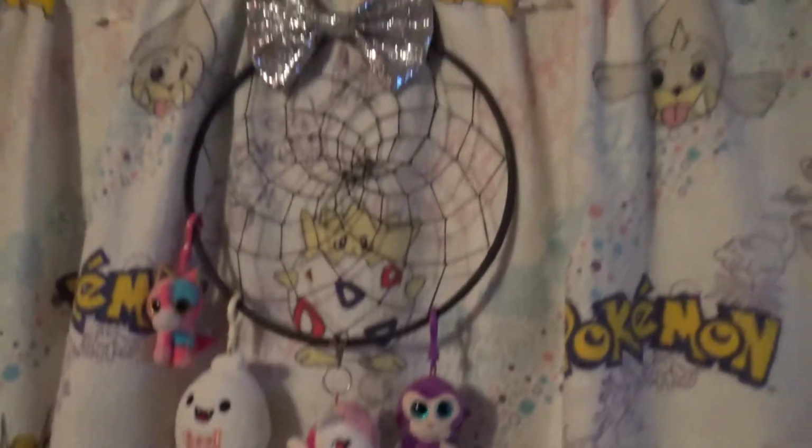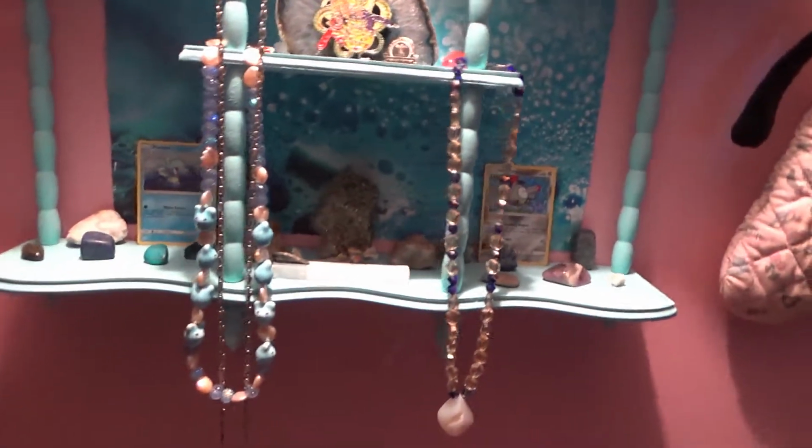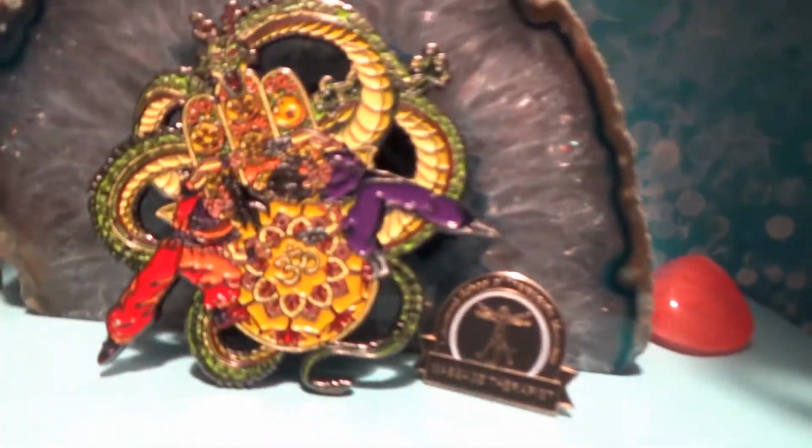And then I have my little stuffed animal keychain Dreamcatcher. I have my My Little Pony figurines from McDonald's that Kyle got me. Even though I don't like My Little Pony, I like those ones. And then that's what's on that shelf. I don't know if I showed what was on the shelf. I don't think I did. It's mainly Kyle's stuff, but not all of it is. There's a really cool Dragon Ball Z pin and his massage therapy pin.